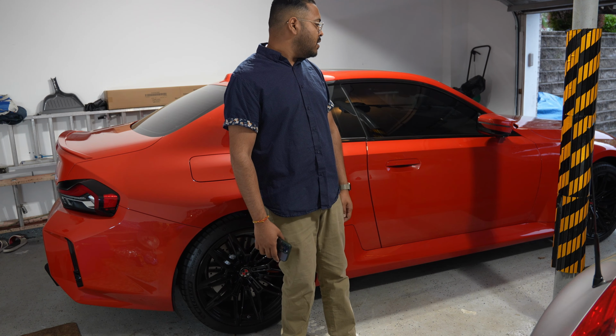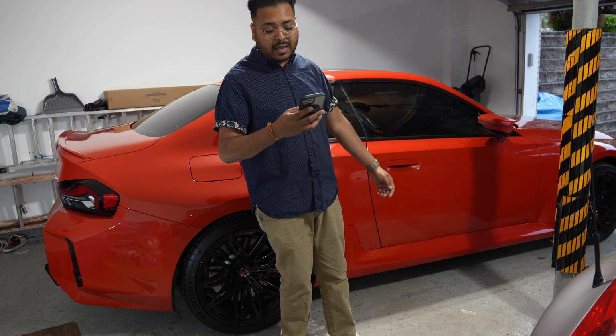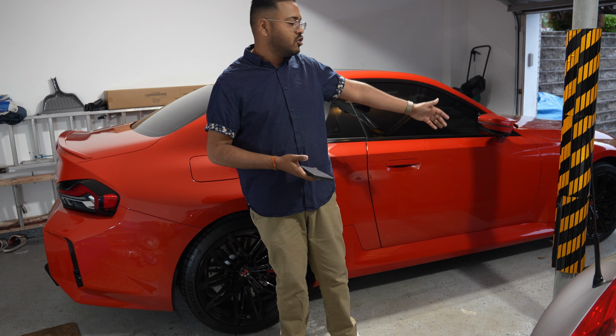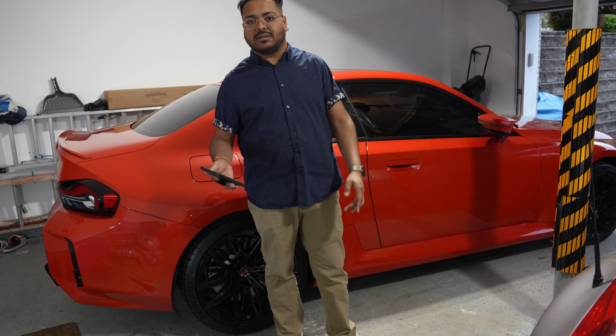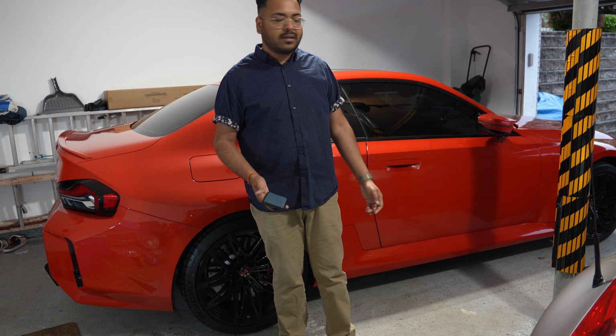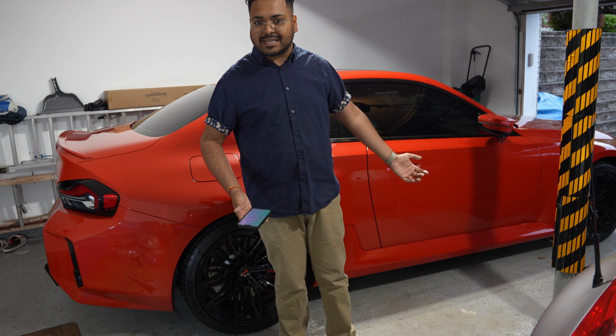And then as far as other mods, we're going to do an intake just to liven up the sound a little bit. It is fairly tame. We'll throw in some clips of exhaust that I've done in the past, so you'll see what it sounds like stock.